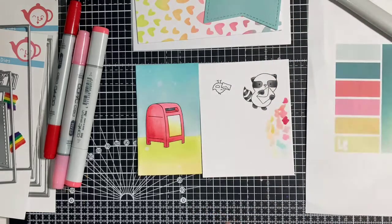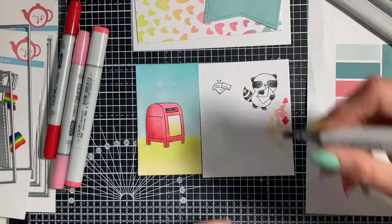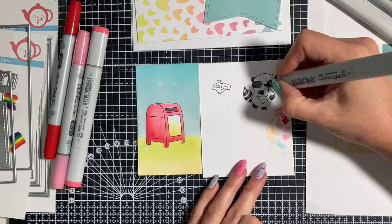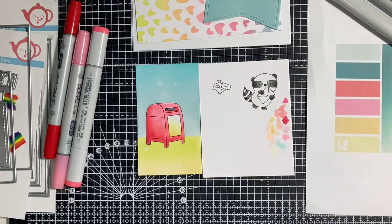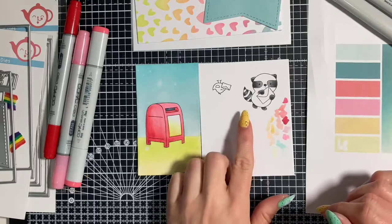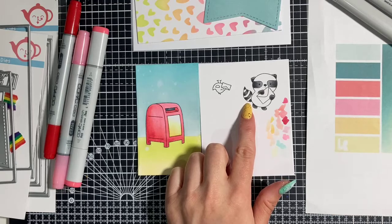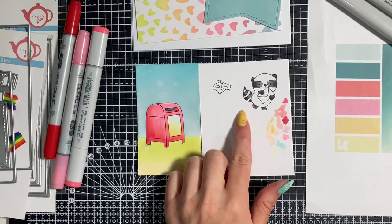Just blend that back out. So that's looking quite cute. I will use the N7 on that nose because apparently Google has told us that they do have black noses. So I have bled a little bit around the tail, but I'm not going to worry about that too much. I am going to do some blending around his body.